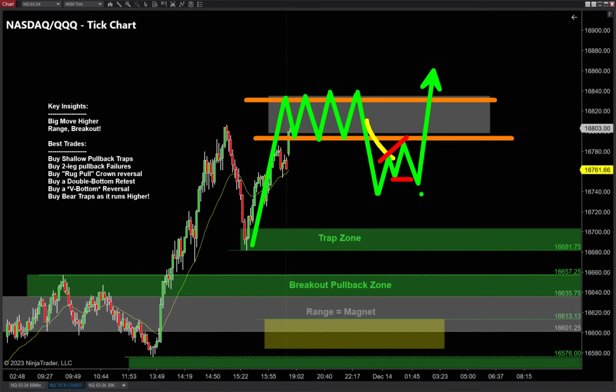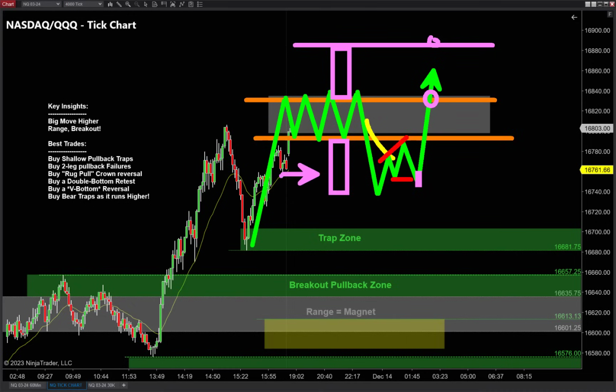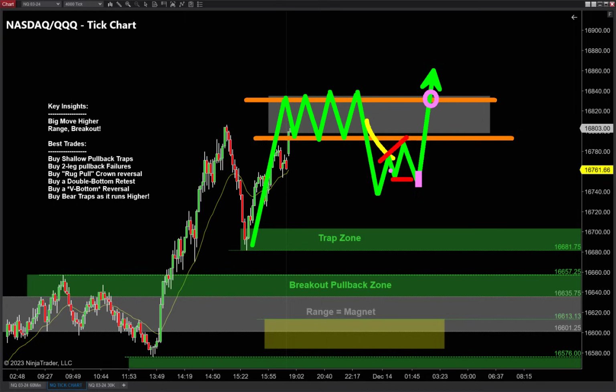Now, where are targets on this? The best part about ranges is that it's easy to manage the position. If you get in off a bear trap right here, target 1 is always the other side of that range. Target 2 is the runner. That goes at the pendulum swing on the other side here. Makes sense, right? The amount below the range gets projected above the range, and that creates our profit targets, right? So pretty simple idea, okay? So range, and again, shallow pullback here, right? Shallow pullback, you have to buy a trap.